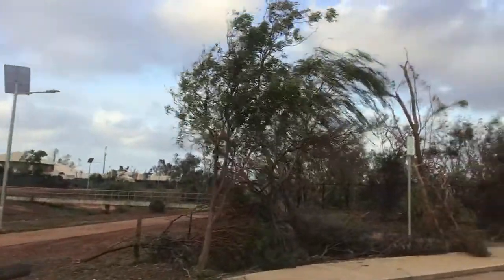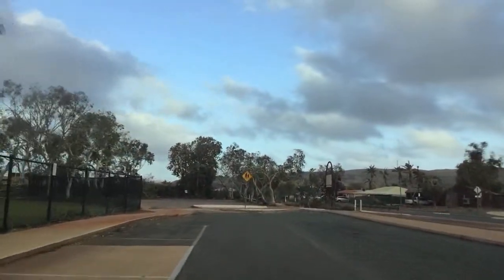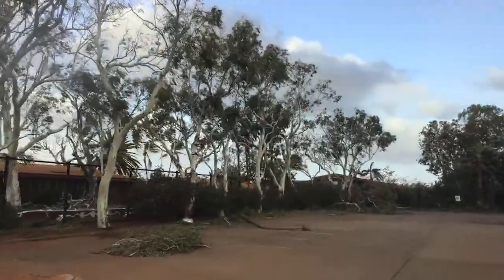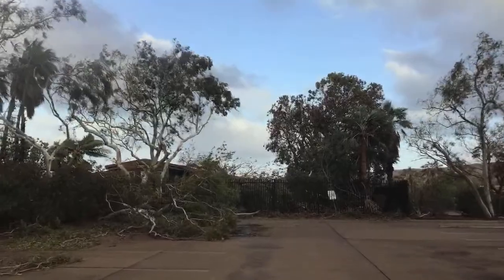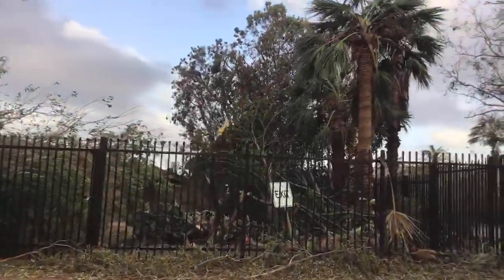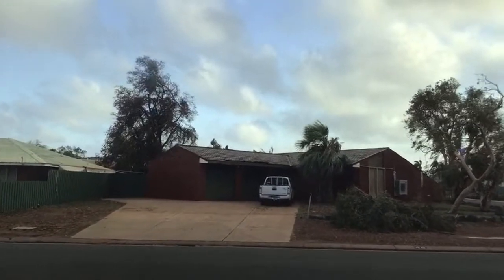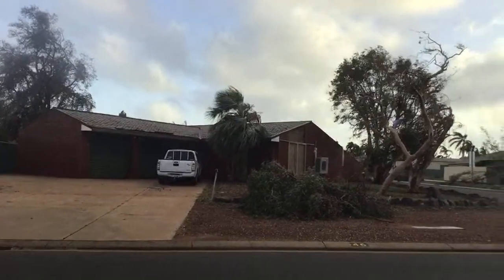This area, by the way, is Miller's Well. Miller's Well we're at, folks. Is this a school? Yes, it is, Miller's Well School. So lots of tree damage at the school, but looking at the buildings, they all look okay, touch wood. I'm sure they'll do a proper inspection tomorrow. But yeah, lots of tree damage, and kids won't be going to school tomorrow, that's for sure. Have they already cancelled school tomorrow? I'm not sure, I haven't heard.